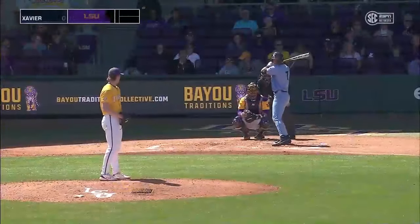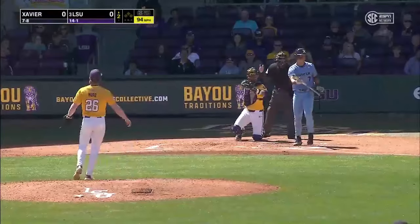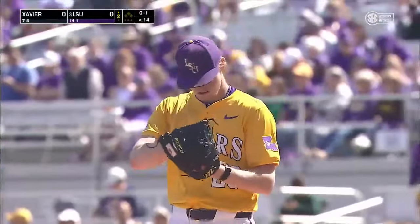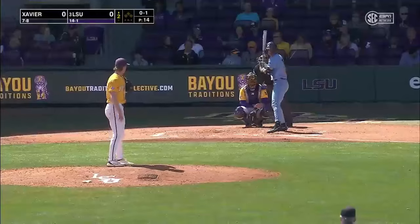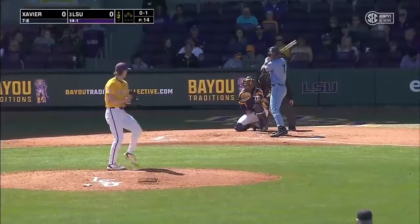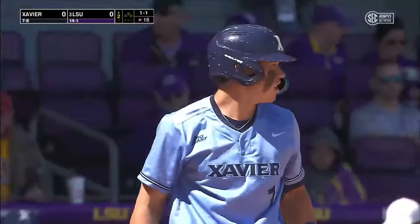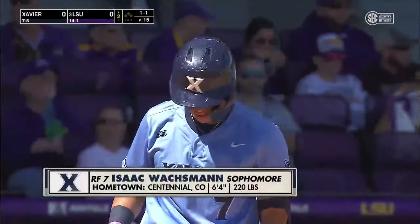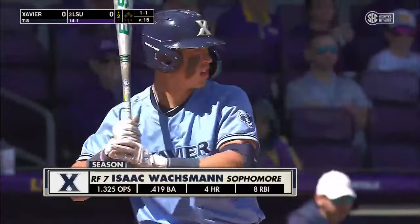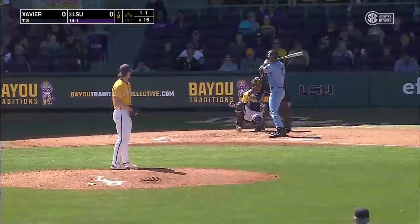Not at capacity, but certainly a lot of folks here enjoying this pleasant afternoon. It's LSU and Xavier. Nick Boyle on the mound for Xavier. Thatcher Hurd, after a 1-2-3 inning, returns here in the second. He'll face Walkman, Schultz, and Dupre. Walkman is making his third start in the series. He's 1-for-7 this weekend. He's out of Centennial, Colorado.